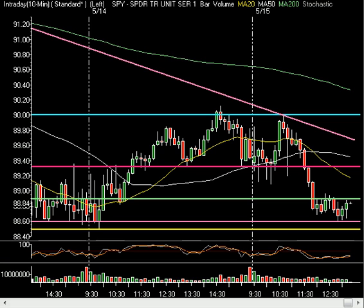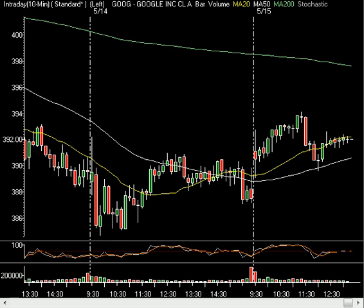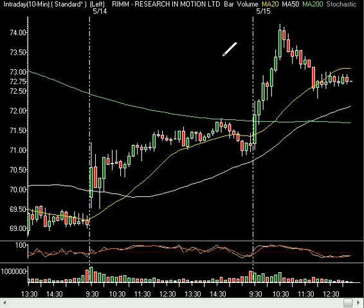The technology stocks are very strong. Apple Computer having a good day, up 77 cents. Even Google having a good day here, up about $4 to $4.50, and Amazon just down 75 cents. Research in Motion up $1.64. RIMM, you can see, having a nice day.